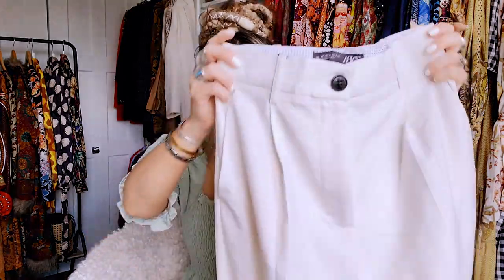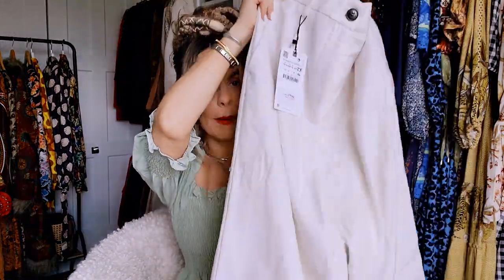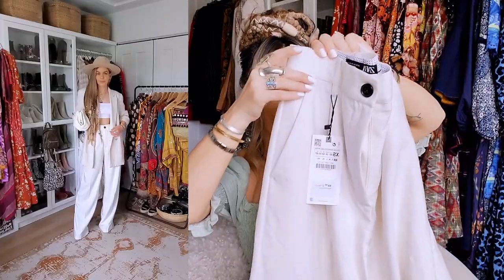I was looking for a pair of trousers. I was looking for an ivory pair. It's my sister's birthday coming up and I wanted to do a whole cream look. So I found these beautiful trousers from Zara. They were $59, but the fit is so perfect.